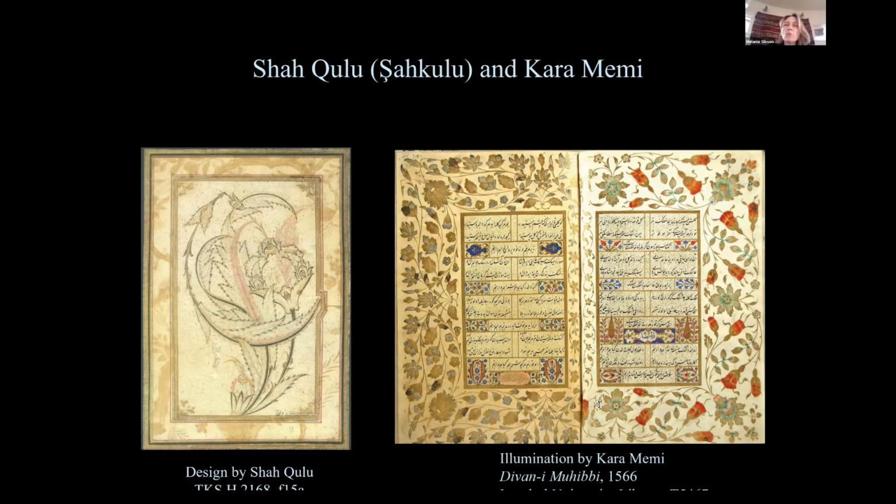I won't be looking except peripherally or just momentarily at the first designer, who's called Baba Nakash, but I will be focusing on the work of 2 very significant and very talented designers. The drawing on the left was made by someone called Shah Kulu, and on the right by his pupil, who is called Karamemi. I'll be talking about them really entirely in regard to the designs that they made for ceramics. So we'll talk about them later in the lecture.